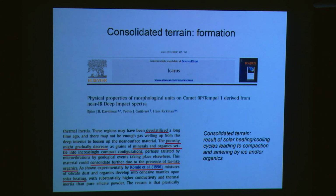You basically devolatilize the upper layer. You start to heat and cool the surface region with the solar light, and you may have organics in the surface layer that have rather high melting points, so they actually start to become a little bit liquid at these temperatures, and they float out and form sinter necks. The thing collapses like a soufflé in the oven and becomes more dense and more compact. That would then be responsible for the formation of the consolidated terrain.